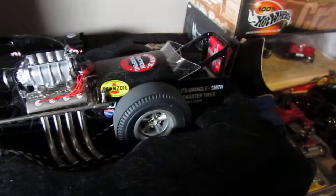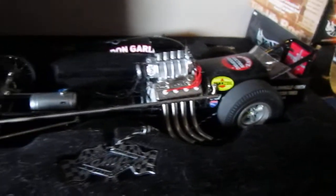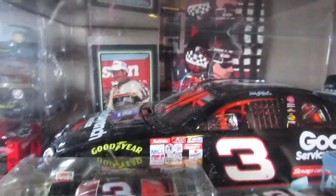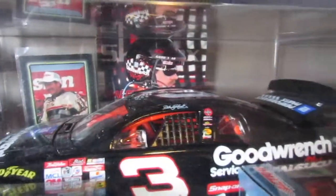And I did keep the Don Garlett's car out, of course, because that's one of my favorite pieces of all time. I mean, how can you not keep this out in your collection? And then I have my Corvette. And I did kind of make a Dale Earnhardt case as a shrine to Dale Earnhardt. I got the little trading card and a little piece here glued to the back, and then all this other stuff in here. So that's kind of cool.